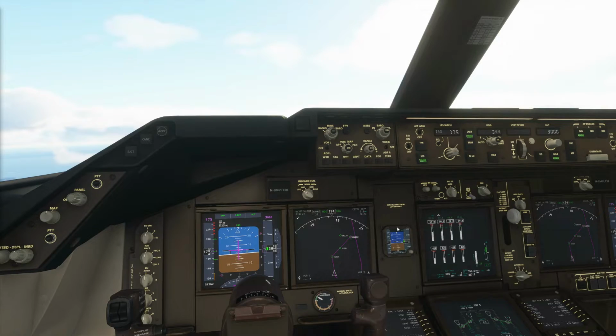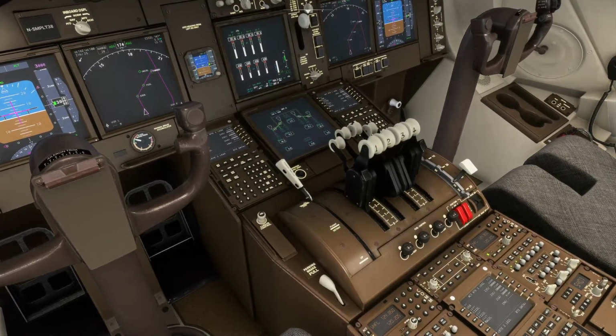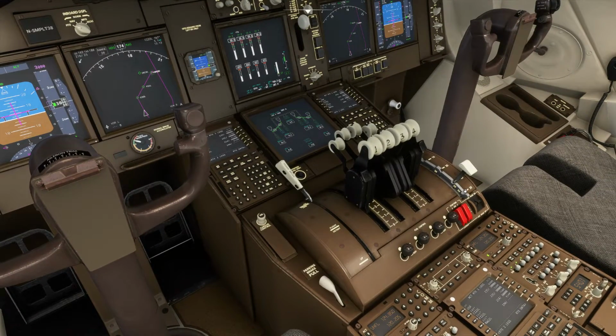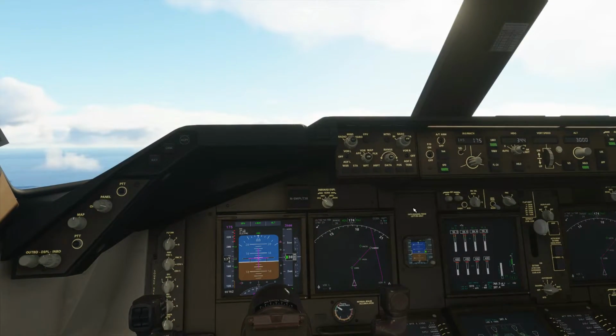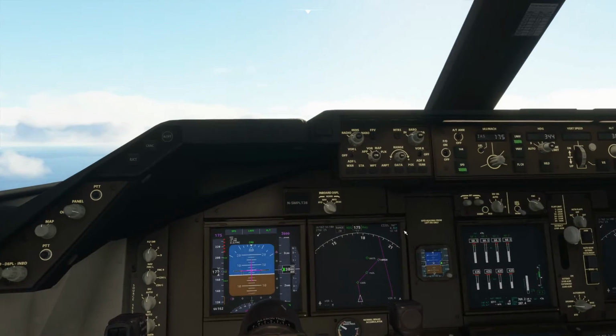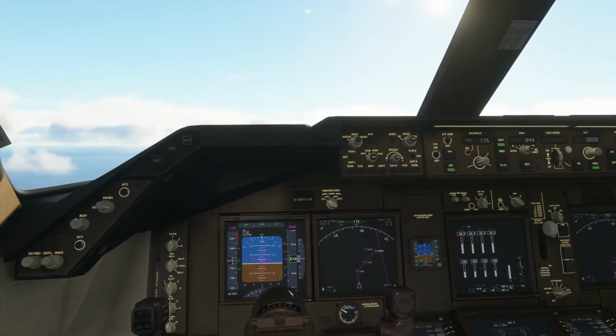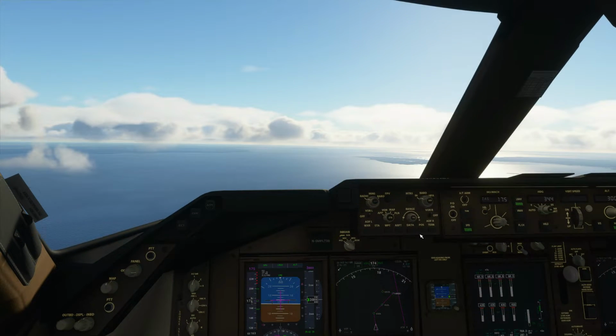I don't want to slow us down further because I want to keep the speed to reach there, and before extending the last level of the flaps I will deploy the landing gear and extend the last level of flaps. Okay, 4.7 miles. We are really close. Let's see what it looks like outside.